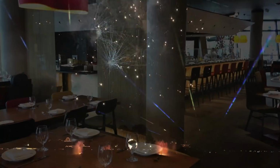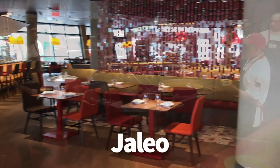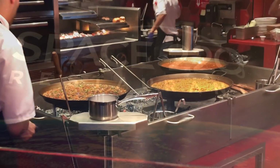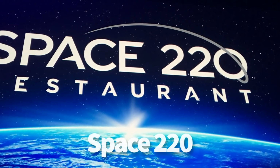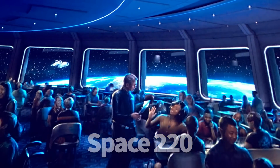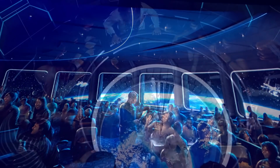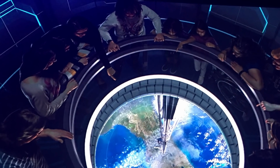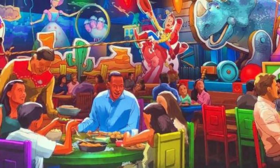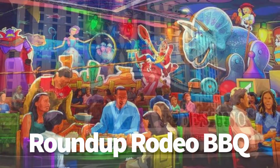Other new restaurants we saw open this year, Haleo opened way back in March in Disney Springs and brought another James Beard Award-winning chef, Chef Jose Andres, to Disney Springs. And we do have Space 220 opening in the next few months. This one's going to be over at Epcot and, of course, have that incredible view of space. That's going to be really cool and fun, I imagine, at least to see the first time. And, of course, we got that Toy Story Land barbecue restaurant coming. So that's going to be an even more family-friendly option on the horizon.